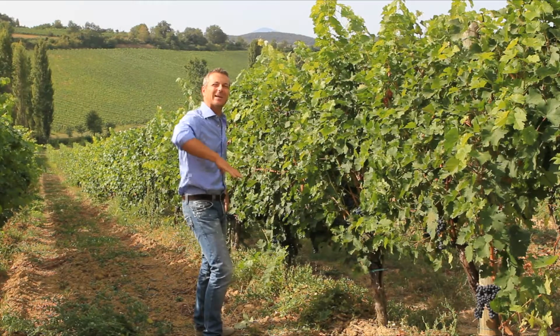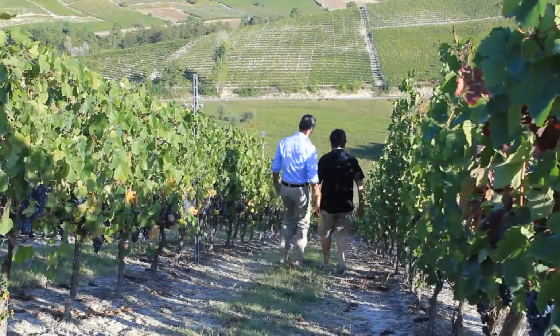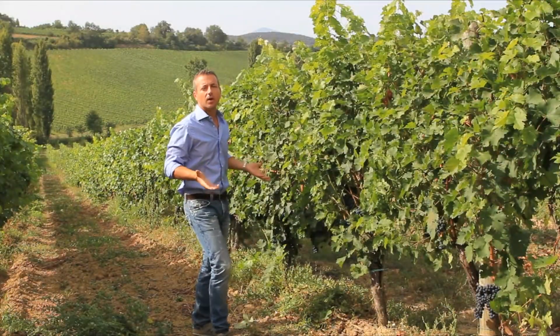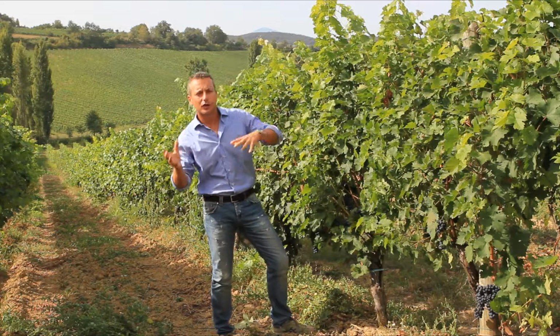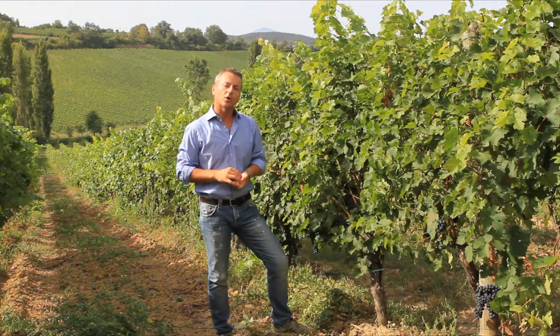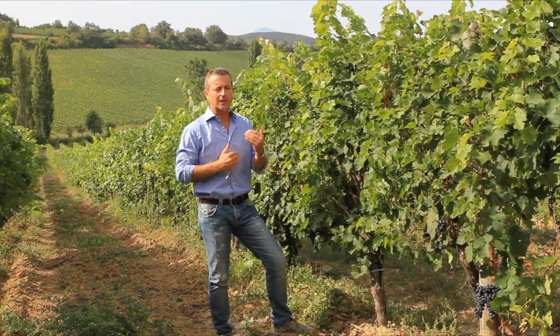It's steep, but it's not as steep as you can see in Piedmont, for example, or even in the Marche region. And here in Montepulciano we are quite high elevation. We are above 1200 feet, 1300 feet, 1400 feet above sea level. This is very important because it ensures a great excursion of temperature between day and night.